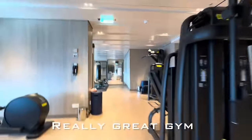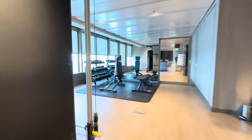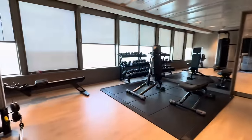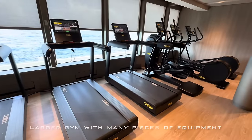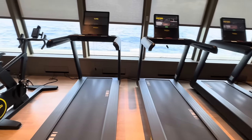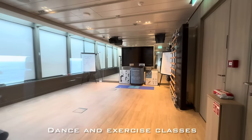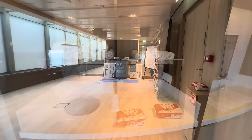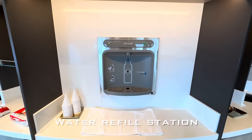And here's another notable area where I think they've made pretty big upgrades, and that is the gym. This is considerably larger with all the equipment that you'll need to stay in shape and burn off those additional calories you'll likely be adding to your diet aboard Silversea. They've also got great exercise classes and dance classes, which are usually taking place in the gym dance studio.